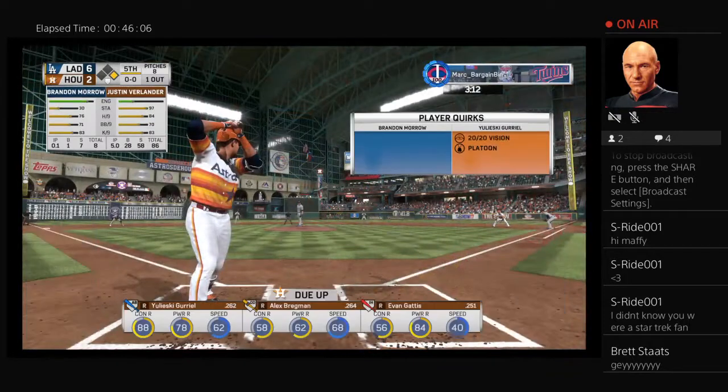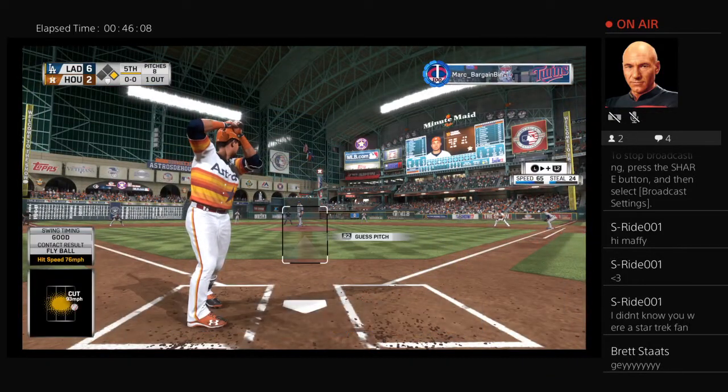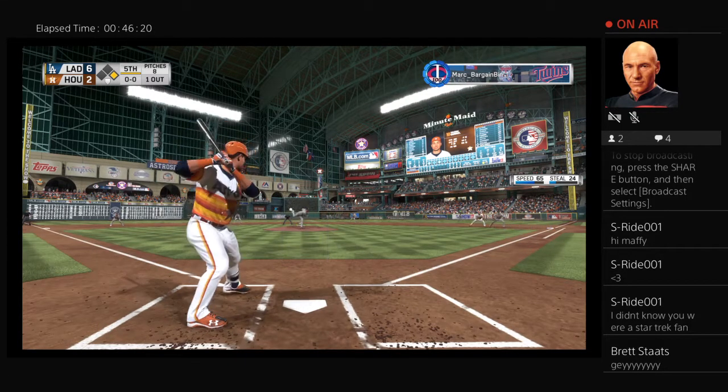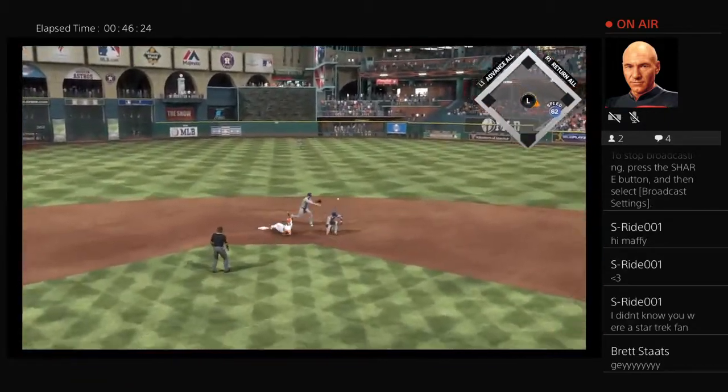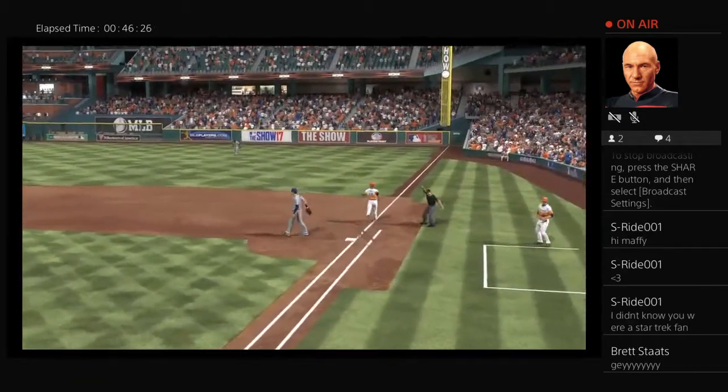Now at the plate, Yulieski Gurriel. He's hoping to avoid the hat trick. He struck out in each of his first 2 plate appearances so far. Here's the first pitch to him. On the ground up the middle. Utley to his right. He has it. The tag, and he is out. Relay to first in time.